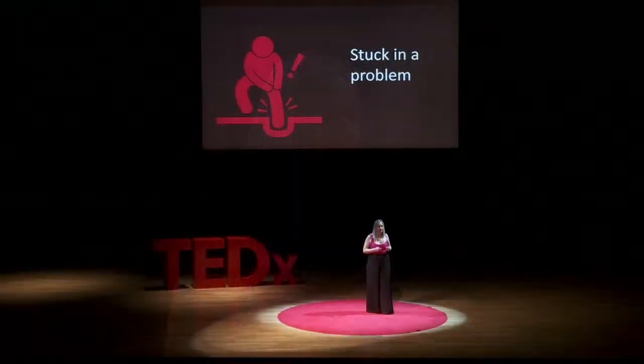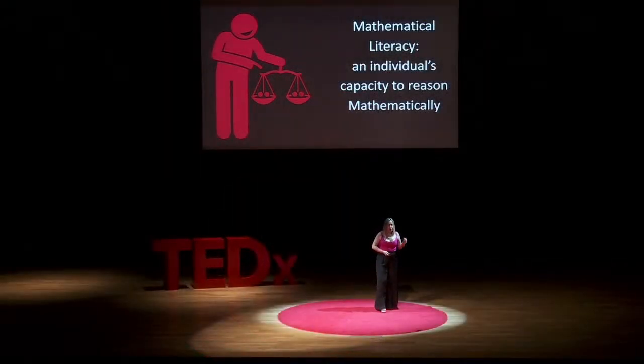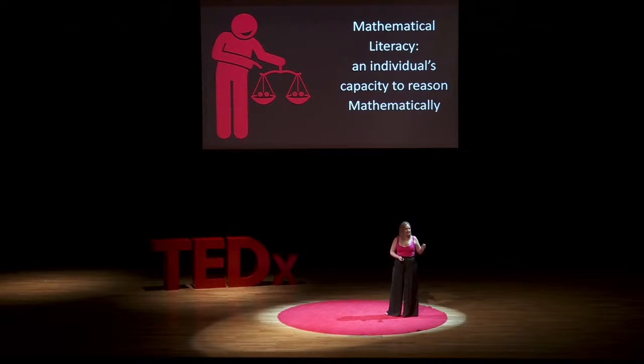So when you're stuck in a problem and you want to get unstuck, you need to remember a few things. You need to have some willingness to learn, some willingness to think differently, a willingness to make mistakes, and a willingness to be mindful about mathematics. You have to be able to communicate with mathematical literacy, and that is an individual's capacity to reason mathematically. Now, you're probably sat here like, oh, what does that even look like?